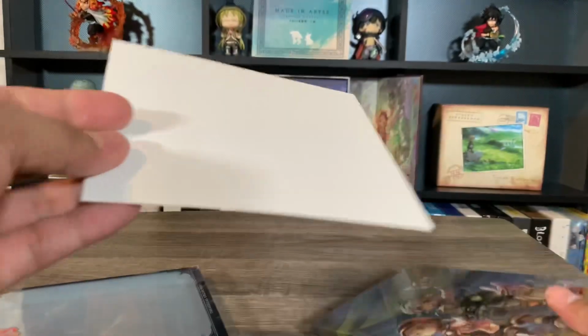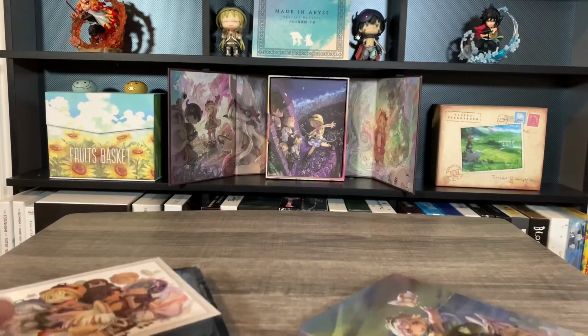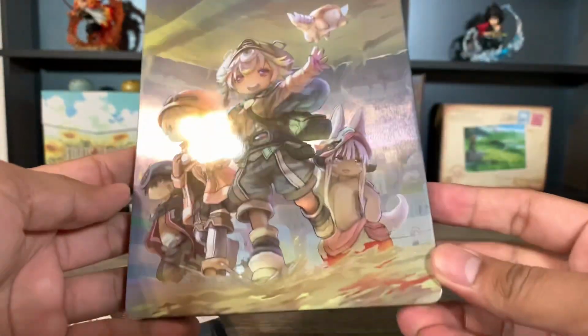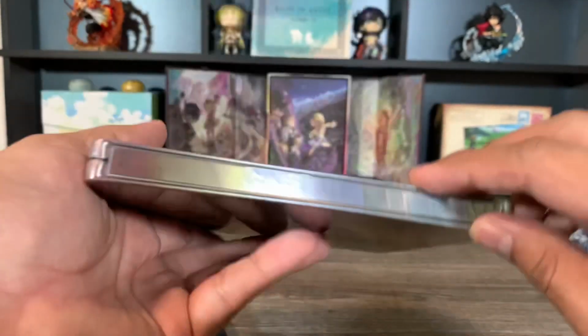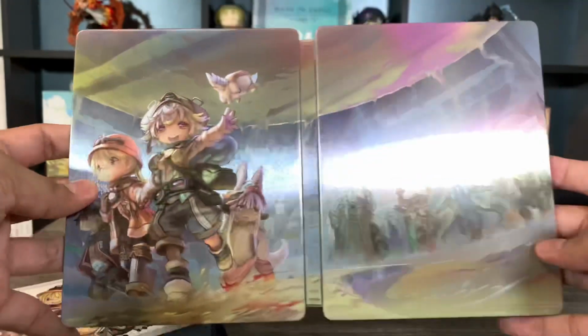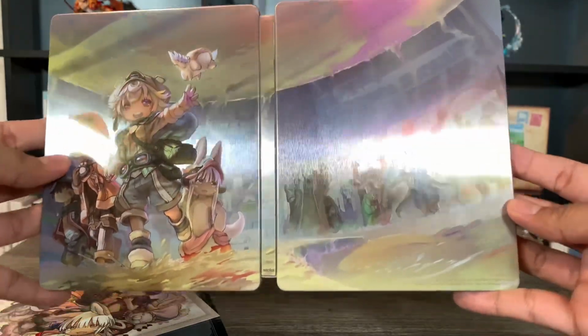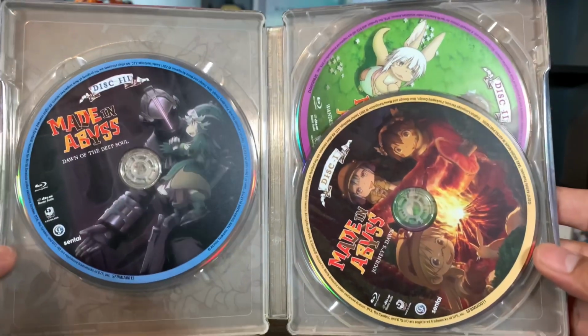So it does come with a slipcover, which you guys know that I love. The front cover, so it also comes with this postcard right here. Really cute postcard. But the front cover itself looks okay-ish, but this does open up and extend to create one big long image. So we have the heroes on this side, and we have Bondrews and his gang over here on this side. So I personally think it's a really nice image right here on the back, and we also do have some nice disc art and background art as well.